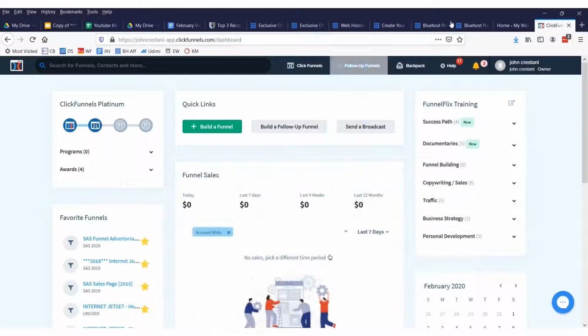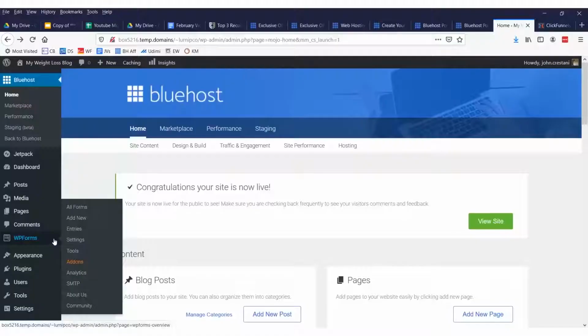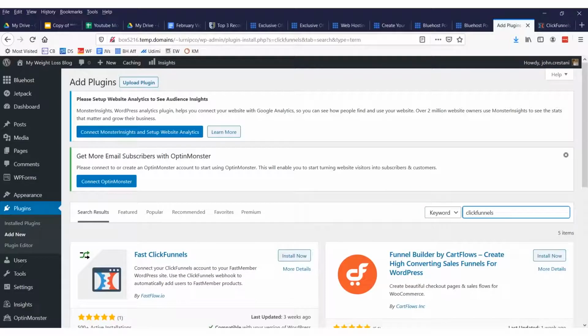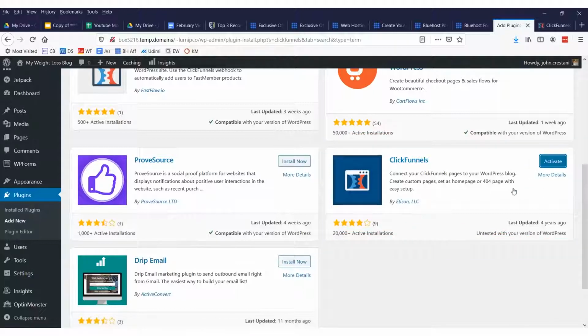Now, I'm going to show you how to link ClickFunnels with your blog right now. To link ClickFunnels with your website, you'll go down here and click plugins. Right here inside your site, you'll click plugins, and then you'll click add new plugin. Within the WordPress interface, you'll type in the keyword ClickFunnels in the search bar. After you search, you'll scroll down, select this plugin, and click install now. You'll see installing, and congratulations, you installed your first plugin, and you'll click activate.